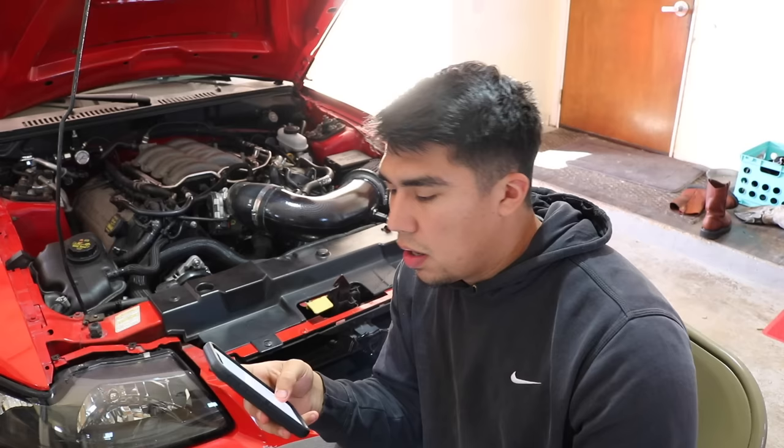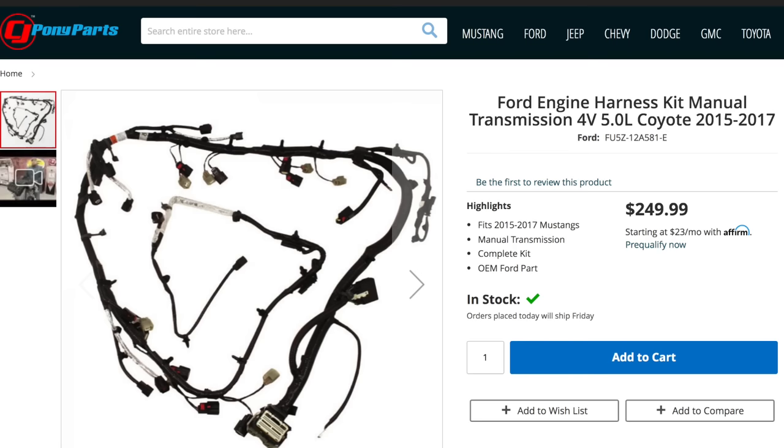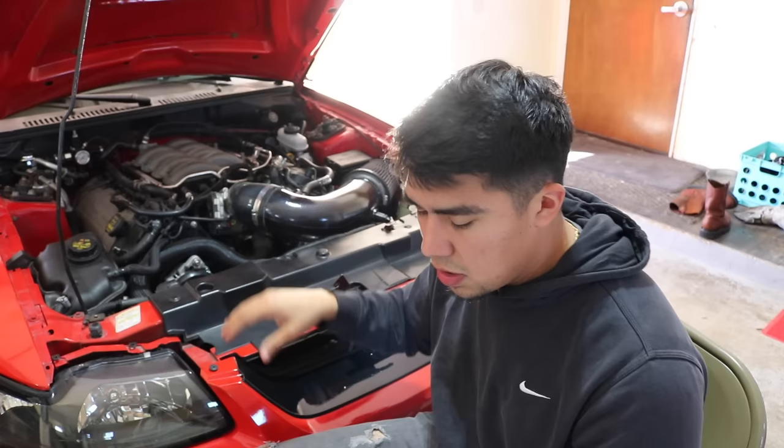And the next thing you're gonna need is an engine harness for the actual motor. Now, my engine did not come with the engine harness, so I did have to buy it. It was a Gen 2 15 through 17 engine harness, since it is a Gen 2 motor. So you are gonna need the 5.0 engine harness if your engine doesn't come with it, okay?